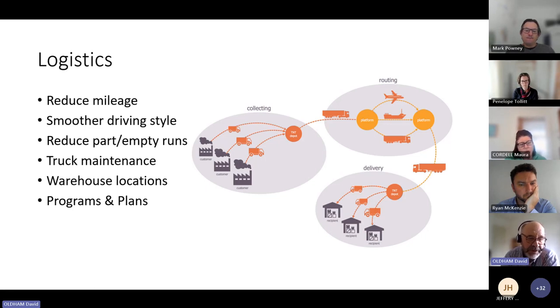Presently, we're on diesel, there's talk of hydrogen. We've got buses that are electric, but I think HGVs are just too heavy for electric to work out at present. And I think I'll stop there.